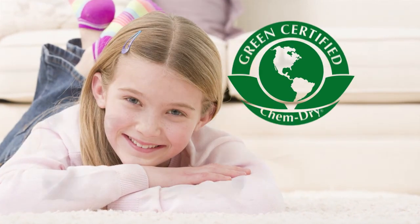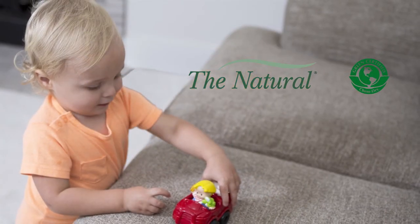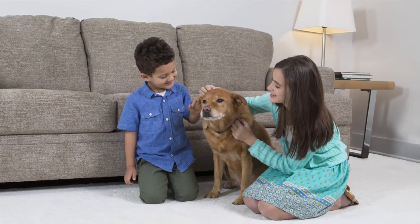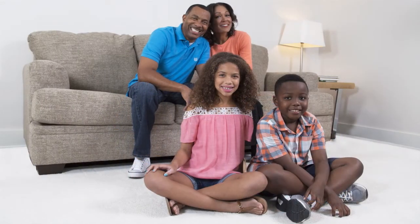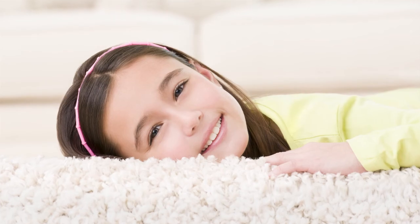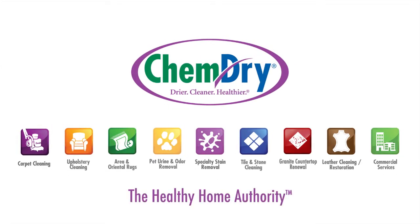Our green certified cleaning solution, The Natural, is safe for carpets and non-toxic, so it's also safe for kids and pets. Why does all of this matter? Because Chem-Dry isn't just focused on cleaning your carpets, upholstery, and other surfaces. Our mission is to leave you and your family with a healthier, happier home. Chem-Dry. We clean for your health like no one else.